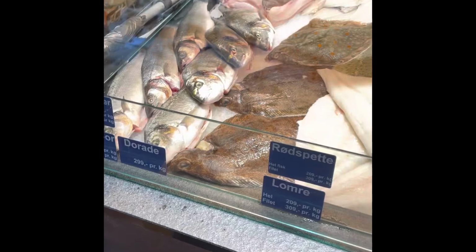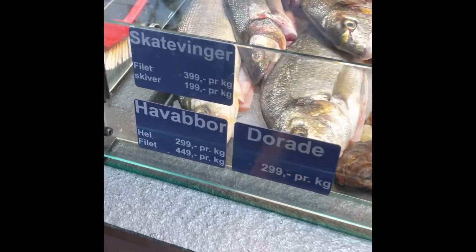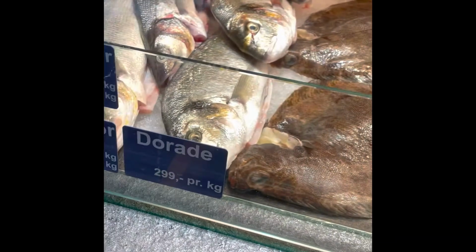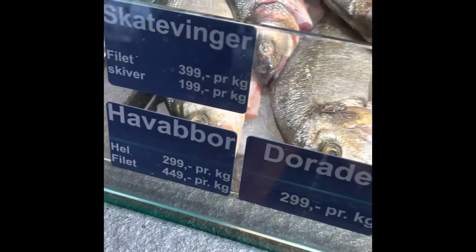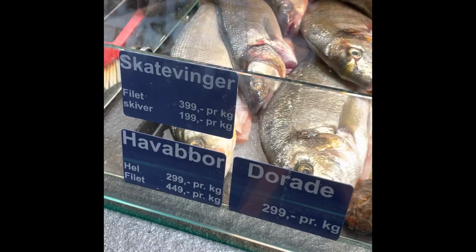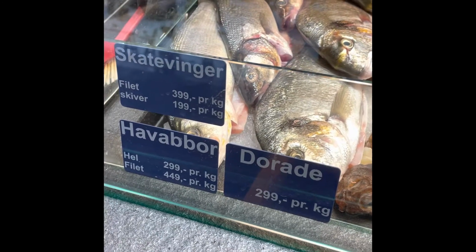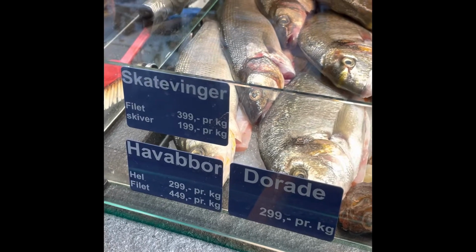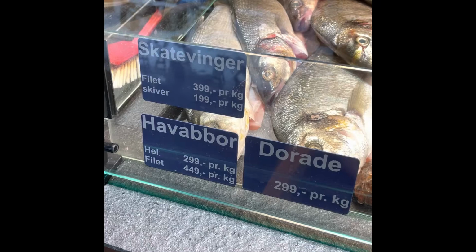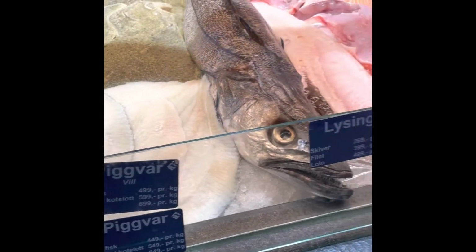So here we are at another fish market. This is an inside fish market, okay? So let's see over here. This fish over here is catavinga. Okay, the fillet would be $39 per kilo, okay? Or $20 per pound. All right, so the fish over here is really beautiful, but seems to be a little bit more than outside.